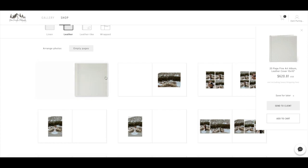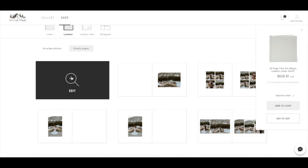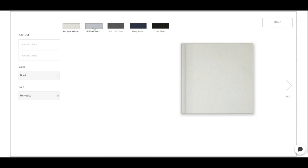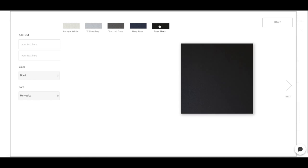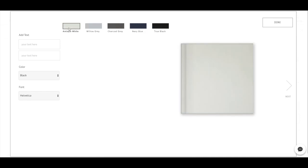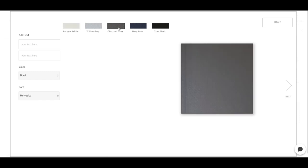And then what you do is you scroll down, and if you'd like to change the color, you just go to edit and you can choose what color you'd like. So we're currently on leather, and these are all of Redtree albums leather options. So I like antique white or charcoal gray, because gray is less likely to get dirty and you want this to last. And then you can also emboss it. So we're gonna say Kayla and Brett, and it's gonna pop up there, and then you can put their wedding date, like that. Cool, that looks really cool. And then you can choose the color of the font.